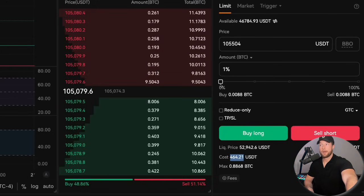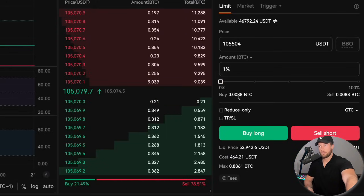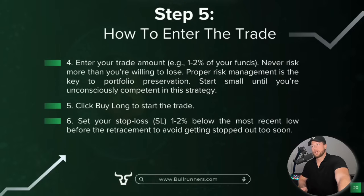If I'm buying the bottom, I might risk a little bit more. But for this example, I'll do 1%, which is what I'm willing to lose. A general rule of thumb when people ask me, how much should I put into the trade? Well, it's what are you willing to lose? If it's your entire account, well, then you have to be okay with that. But I would never suggest that to anybody. So 1% to 2% of your funds, you're not going to bankrupt yourself. You can have 5 bad trades in a row and you're only down 5% on your portfolio. So proper risk management is the key to portfolio preservation.